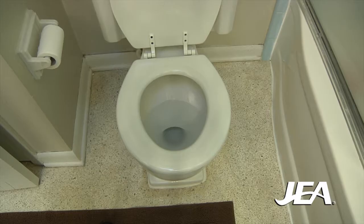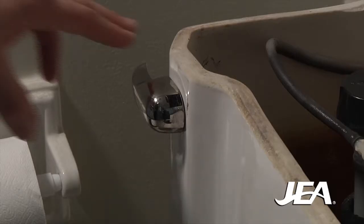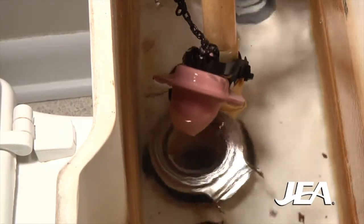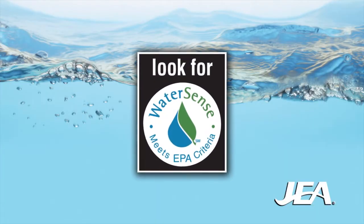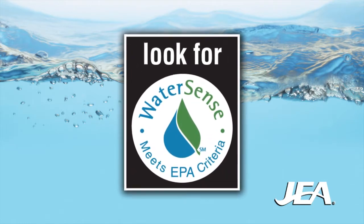I'm Brian Pippin, Conservation and Efficiency Specialist with JEA, and this How To in 2 is all about high-performance toilets. New high-performance toilets use an average of 20% less water than conventional toilets, while still providing equal or superior performance. An EPA WaterSense labeled toilet has been independently certified to meet rigorous criteria for both performance and efficiency.